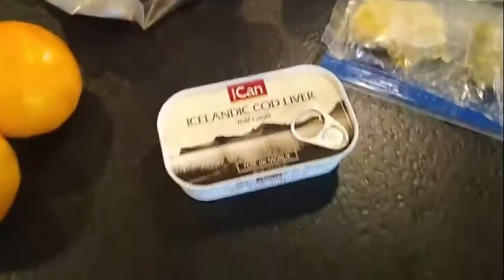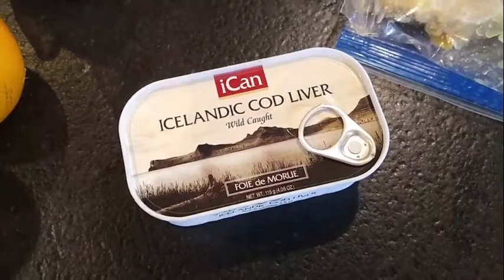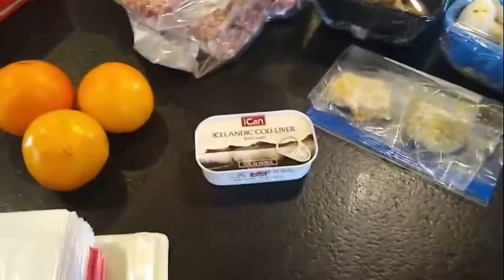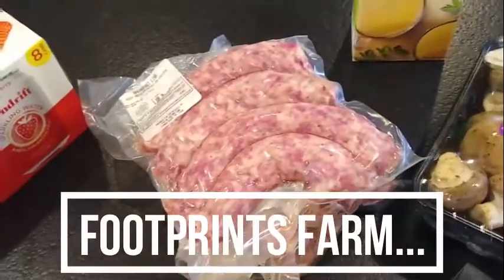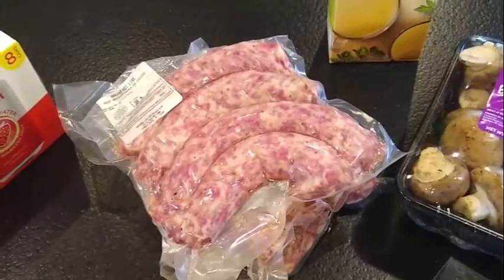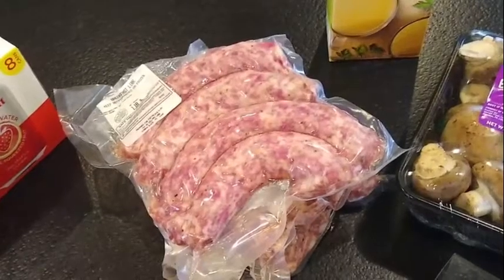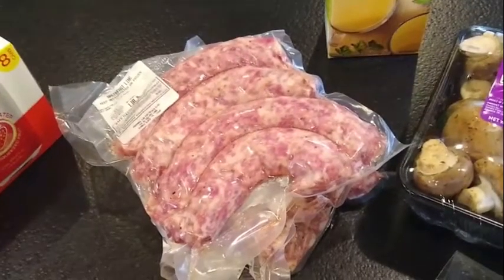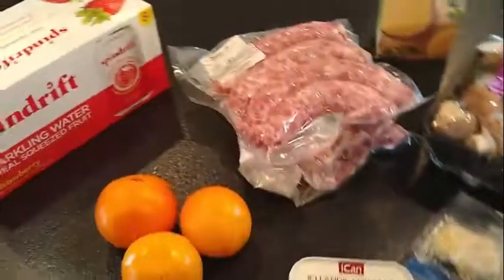And I will also be eating half of this container of the cod liver. Love the vitamin A. There is no better vitamin A than that. And then along with that, we will be having sausages. So the sausages I'm going to make in an Instapot. They are so quick and easy and juicy. And I can see myself cutting off a piece of sausage and dipping it in the cream of mushroom soup. That sounds really delicious.